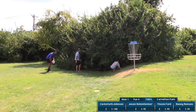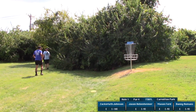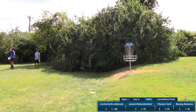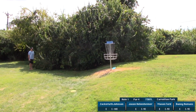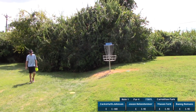Looks like they're looking. Oh. Mason just crawling. Yeah, he's crawling for sure and hoping he has some sort of look from there. This is his first par, I think. Yes. So he didn't have anything. Just pitches out.